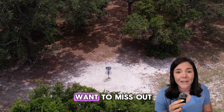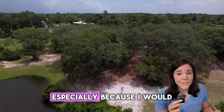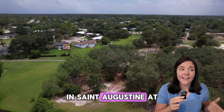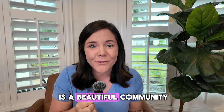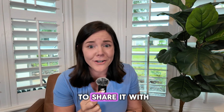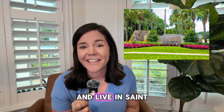So you definitely don't want to miss out on checking out the St. Augustine Shores area, especially because I would have to say it's probably one of the most affordable areas to live in St. Augustine, at the same time as feeling like a local here. St. Augustine Shores is a beautiful community and has so much to offer, and it's so overlooked. So I just wanted to have a moment to share it with you guys on what it could feel like to be a local here in St. Augustine and live in St. Augustine Shores.